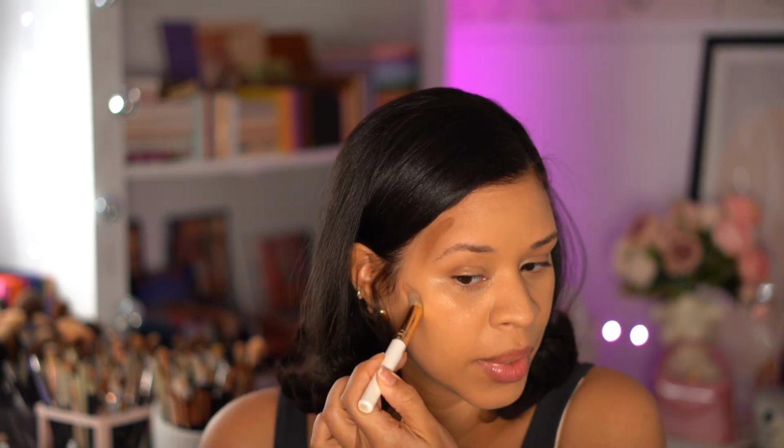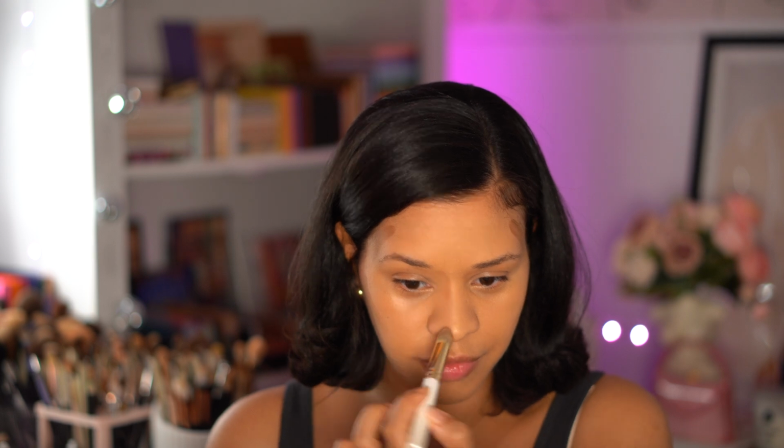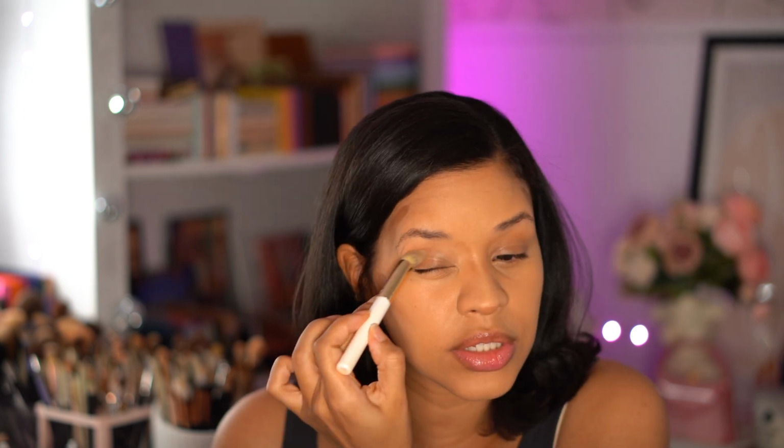just because I feel like the shade is perfect. It's not too warm, it's deep enough, and it's cool enough for my skin tone because I have very yellow olive undertones. So oftentimes contour is just too warm or way too gray. So I love this color. So I'm just applying it over the face. We'll blend it out and move on to the next step.